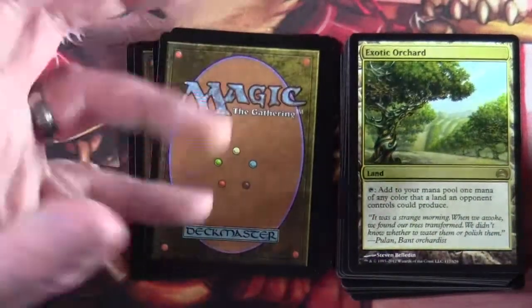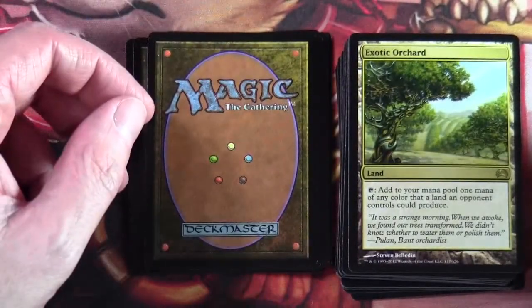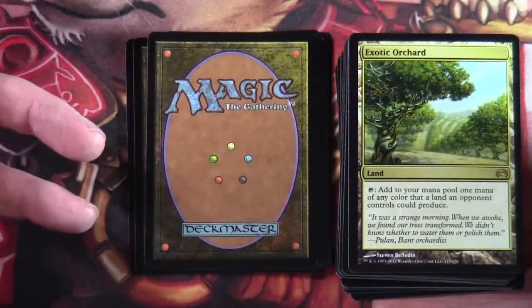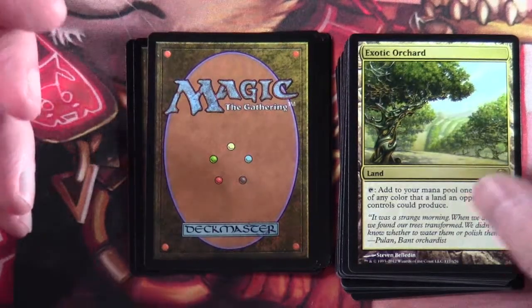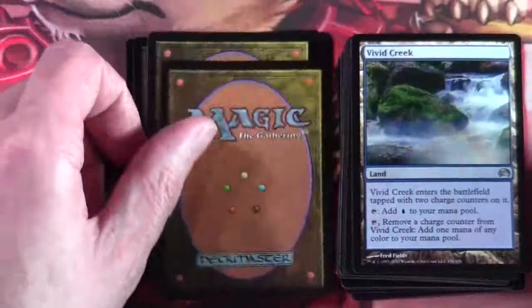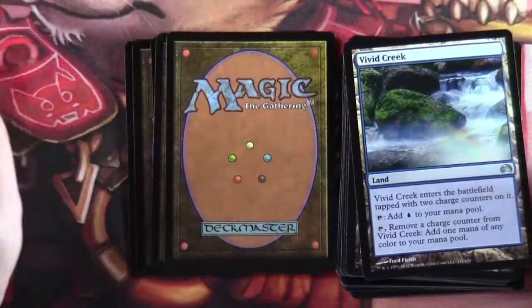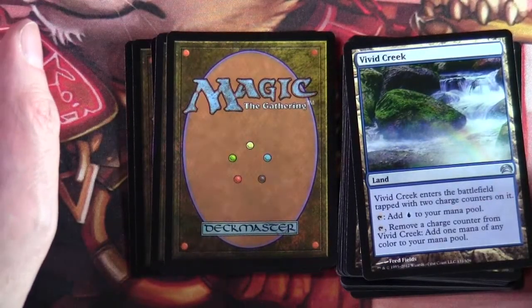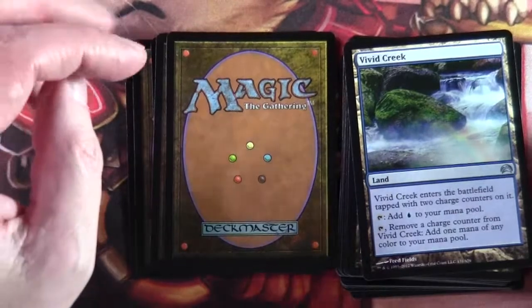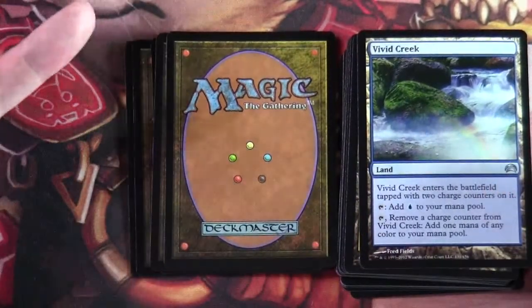So we've got, obviously we're going to need some non-basics in here to again help facilitate 5 colour. We've got Exotic Orchard. Add to your mana pool 1 mana of any colour that a land an opponent controls could produce. Got some Vivids in here. They have those charge counters on them, which add mana of any colour to your mana pool, and these come into play with 2 charge counters on them and tapped. Plus they tap for their own colour, if you like. So we've got the blue one, Vivid Creek.